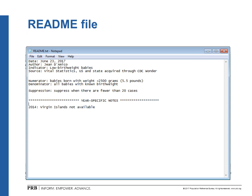So a README file generally contains highly readable notes about the data work that was done for a particular indicator. So in this case, I'm showing an example of the indicator low birth weight babies. So you generally want a README file to contain information about where the data came from. So here the source is Vital Statistics, and it was acquired through CDC Wonder. And you want to include information about the populations that you're using for the indicator. So here we have that the numerator are all babies of low birth weight, and that the denominator is all babies with a known birth weight. And then you want to include any other key information about the indicator. So here it's that data are suppressed when there are fewer than 20 cases.